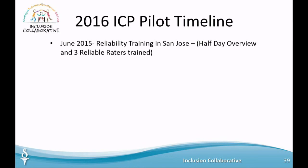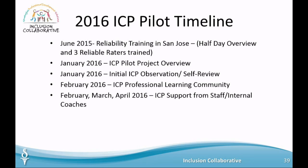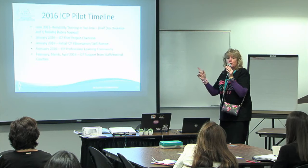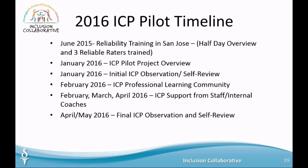Here's our timeline. In June of 2015, we had our training and three reliable raters trained. We had our overview project ribbon cutting in January 2016. Remember, it was still draft at this point. It wasn't even published. We had the initial ICP observation and self-review in January. We had a professional learning community. We had support from staff. In this pilot study, we involved the coaches that were on site because they had coaches then. And then we don't have as many coaches anymore, but I'll get into that. So they were an integral part of making sure that ICP was supported. And in April, May, we had our final observation and self-review.